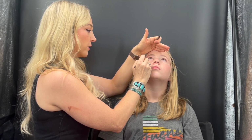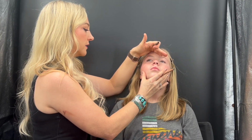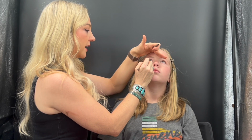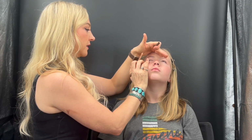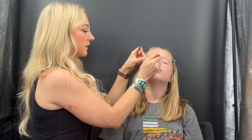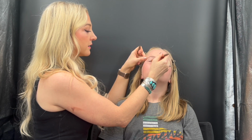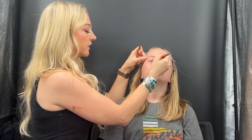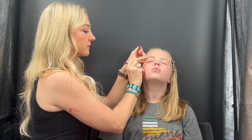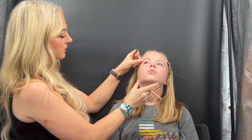Starting on the outside corner with the soft taupe. Bring your chin down just a little bit. Eyes all the way up. Taking it to the halfway point, and then using your finger to blend. Okay, now close your eyes. A little bit against the lash line, the outer corner here. Very, very thin strokes, and using my finger to blend out. Okay, open your eyes.